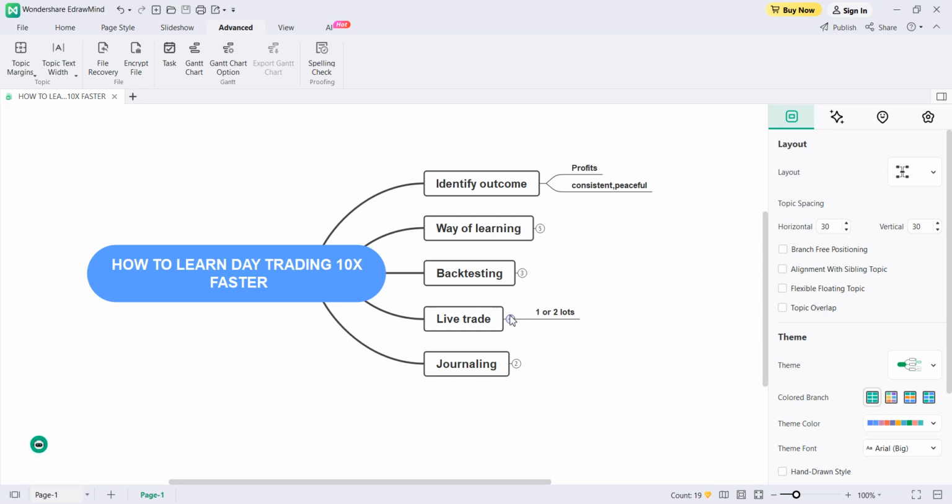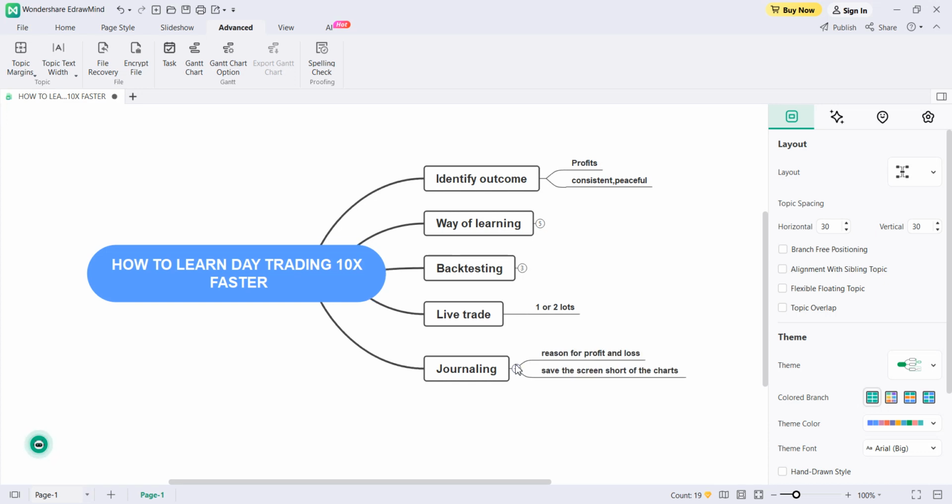Once it is giving a good amount, 20,000, 30,000 with one or two lots, then increase your lot size in the live trade. The third one to learn day trading 10x faster is journaling. When you are live trading, journal your trades. This is such an important step, because without journaling, you don't know what you are doing.